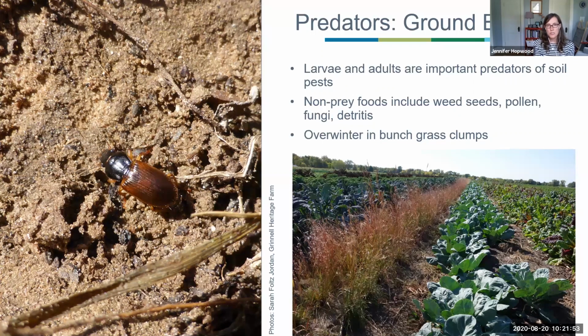And what's really interesting about this group is that unlike these other groups that do really rely on pollen and nectar as alternative food sources, this group has a wide range of other foods that they eat in addition to prey. They'll eat a little bit of pollen, but they'll also eat decaying plants, fungi. They'll eat weed seeds. That's especially beneficial in a lot of different situations. So they ecologically are a very, very important group.